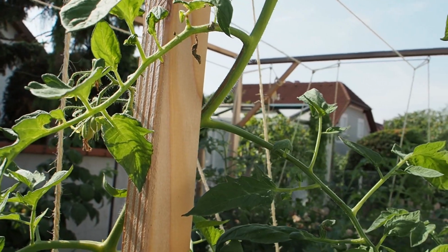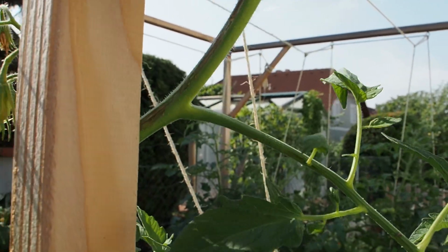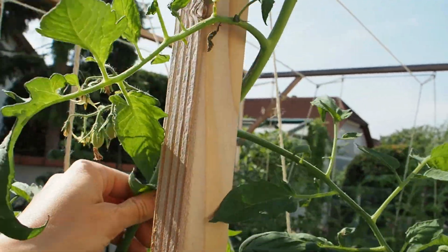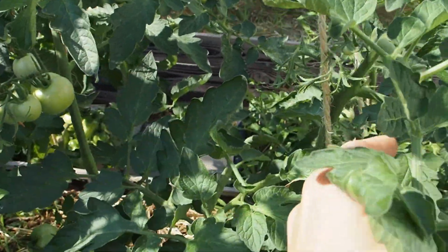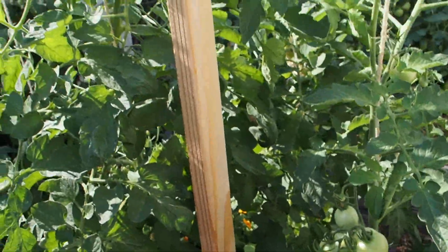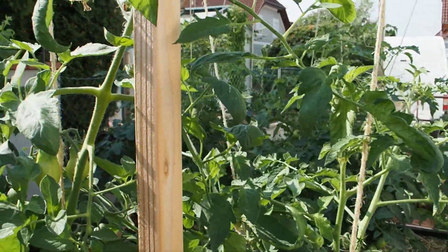There was also a lot of wind yesterday, and here you can see that the tomato rubbed against the wood here, which is not good. And it also happens to any structure that you bind your tomatoes onto. So even here you can see marks, and that's just how it is. But normally the tomatoes can deal with it.